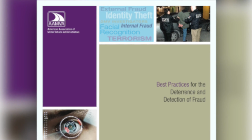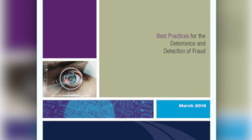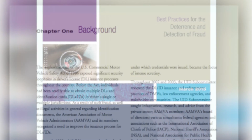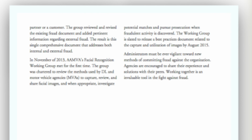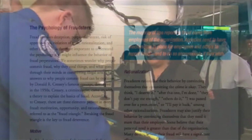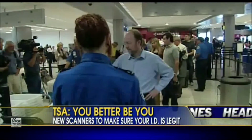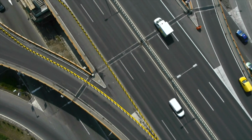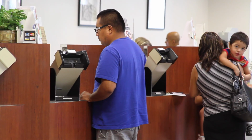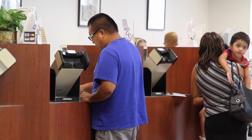AAMVA's Best Practices for the Deterrence and Detection of Fraud is a resource for jurisdictions to use in the fight against fraud. The document gives background on different types of fraud and the psychology of those who seek to perpetrate fraud. It also discusses the impact fraud can have on national security and highway safety, as well as the personal impact identity theft can have on the customers DMVs serve. The document was created to help jurisdictions deal with the changing faces of fraud.